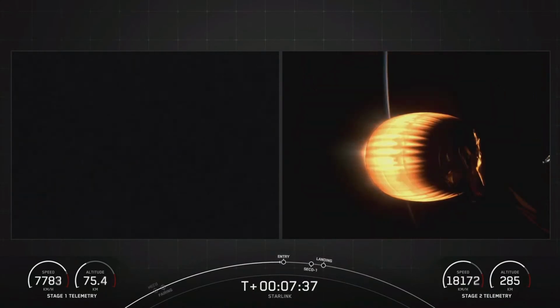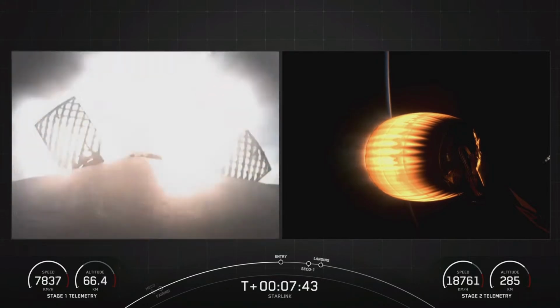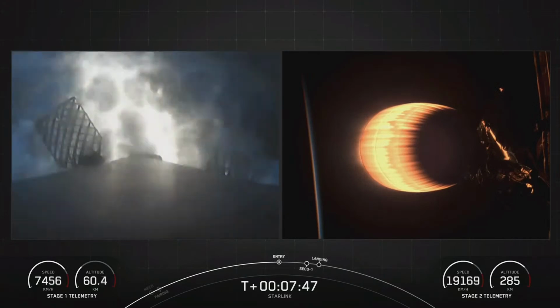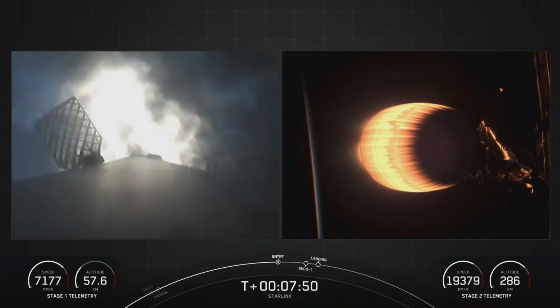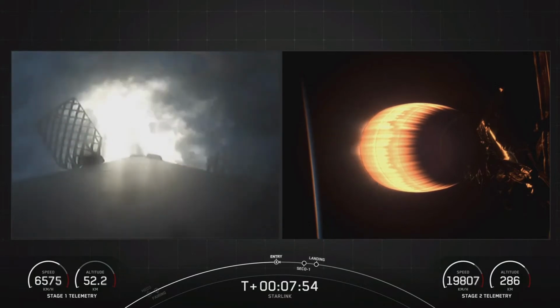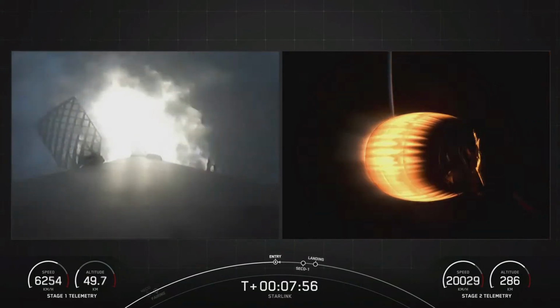Both vehicles are on their nominal trajectory. Stage 1 entry burn startup. Stage 1 FTS has saved. And there's that call out for the Stage 1 entry burn. Stage 1, which we also call the booster, has ignited engines 1, 5, and 9 to slow it down for atmospheric reentry. Stage 2 FTS has saved.